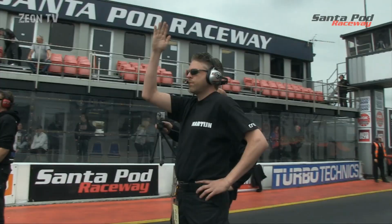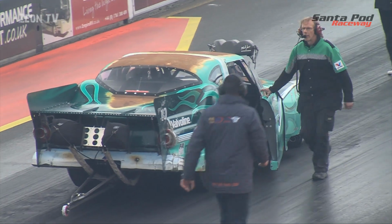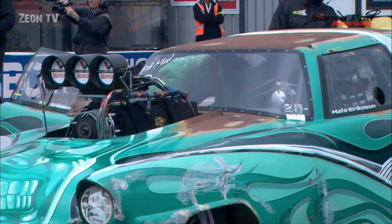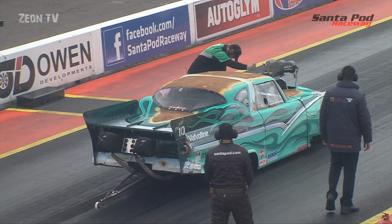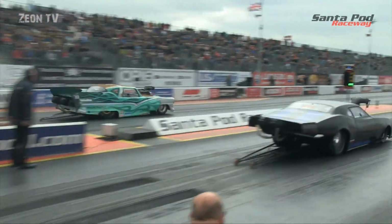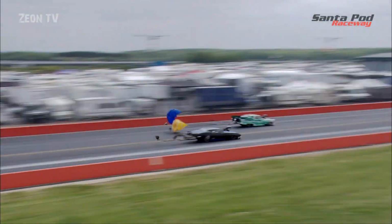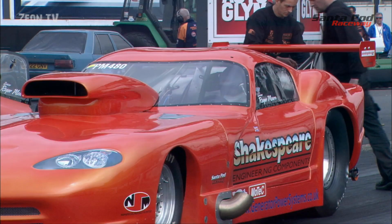So this pair is Mats Eriksson up against David Vegter. Mats in the 5.9s in qualifying and so far today. Dave with a really nice looking 6.1 second run. They're going in the right direction with the new converter setup on the Camaro. On the 2-step and away, almost identically, Mats Eriksson looks like he's just got the nose out in front. A great side-by-side race, and Mats takes the win with a 6.0 to a 6.15.